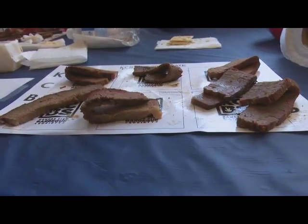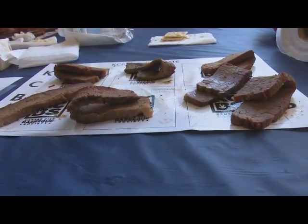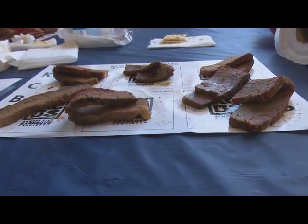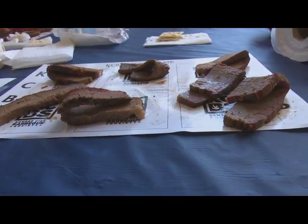Well, I thought number 1 was rather dry. Number 2 tasted an awful lot like roast beef. Number four was excellent. Number five was excellent. And number seven was excellent. So we had a pretty good plate.